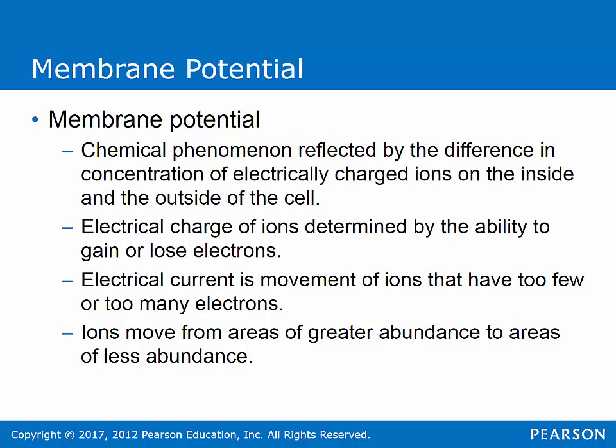Now, as far as membrane potential, this is just your difference in concentration inside and outside. It basically has energy coiled up, like a spring. What happens if you compress a spring and then let go? It's going to expand, it's going to move, it's going to create more energy, right? Same kind of concept here with your membrane potential. It's energy, literally, that's potential. It hasn't done anything yet, but it's ready to when it needs to.